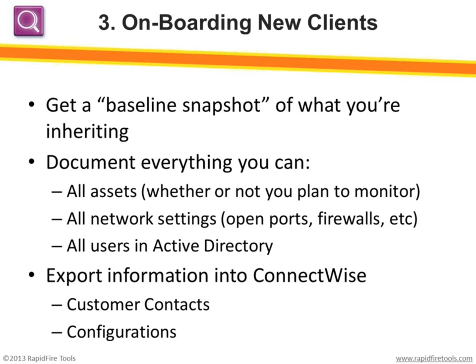And most of you are probably using a PSA or ticketing system like Autotask or ConnectWise. So you need to get the information in there too. And ideally, you want to be able to take the information from your network assessment tool and pre-populate your PSA with the information from your client's system. And Kevin will talk to you a little bit about that in a couple of minutes.